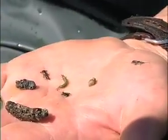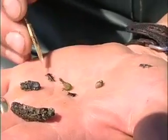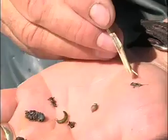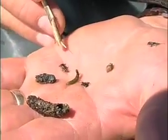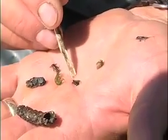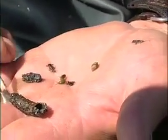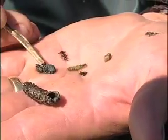Another very interesting and productive food source for fish are mayflies. They're kind of triangular little flat bodies, you can see. And one way you can tell a mayfly is they have 3 tails, as opposed to a stonefly that has 2, or as opposed to a caddis that will make a rock case.